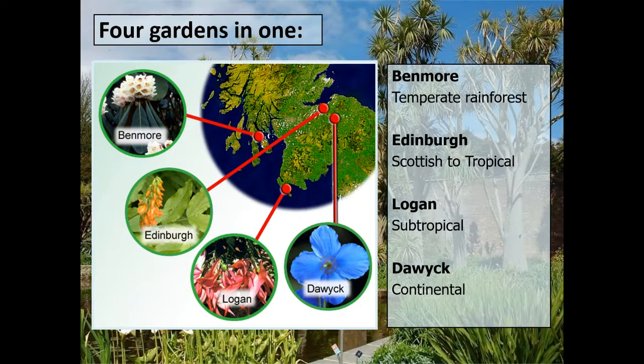And then finally, Doig in the Scottish borders is probably our most continental site, with a harsh climate, with very cold winters, but also warmer summers. Both Benmore and Doig also have fairly recently acquired what are called cryptogamic gardens, which are really for fungi, mosses and lichens. So these are the plants where the reproductive structures are not flowers, but actually cones.